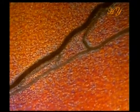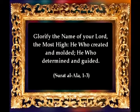Our Lord has set this truth out in the Quran. Glorify the name of your Lord, the Most High, He who created and molded, He who determined and guided.